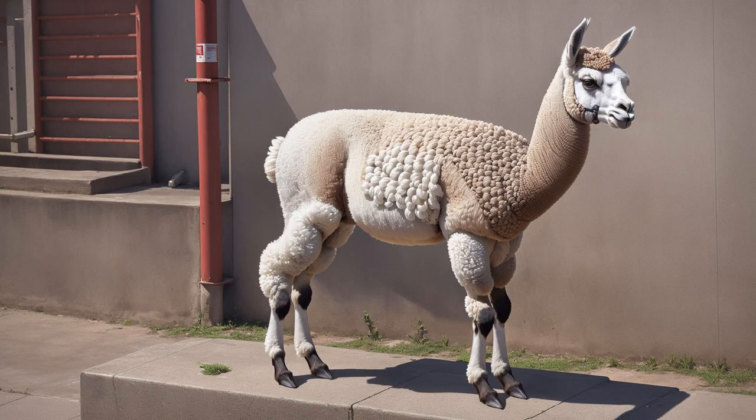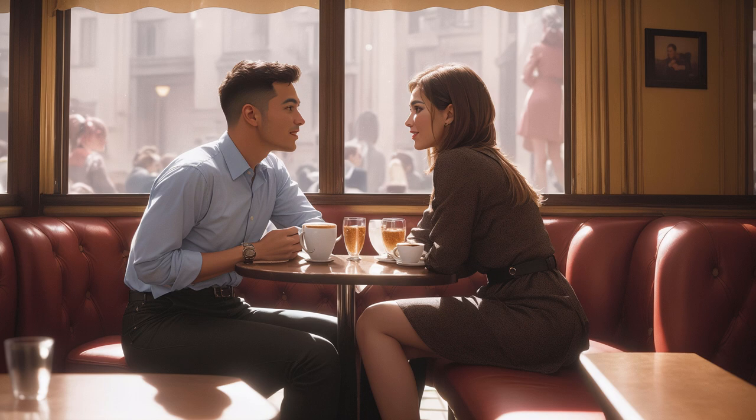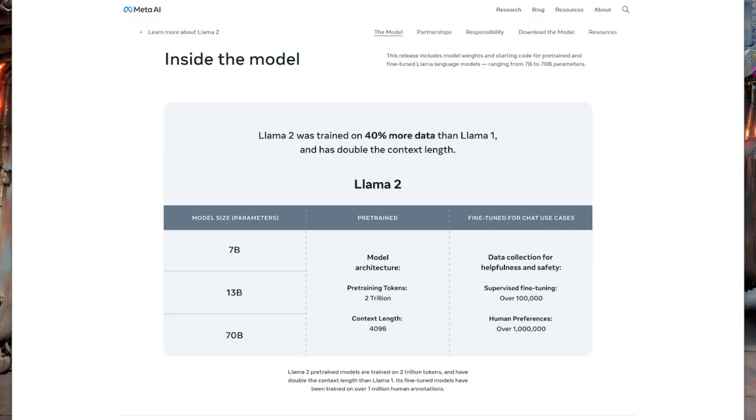There's a new llama on the large language model block, and you may find it to be your new personal favorite. Why? Well, not only is it pretty good at chatting, but the license now allows for both research and commercial use, which is excellent.